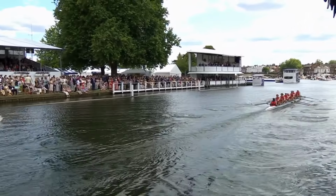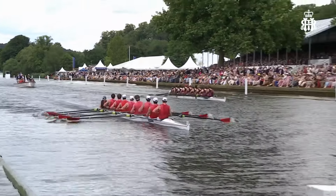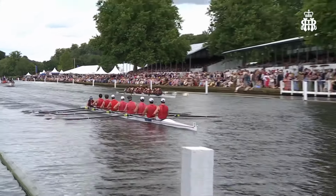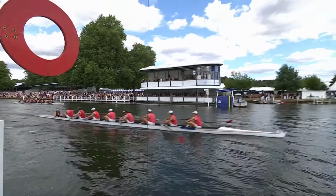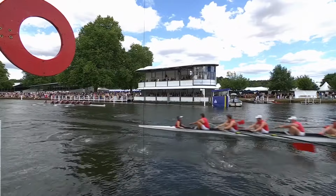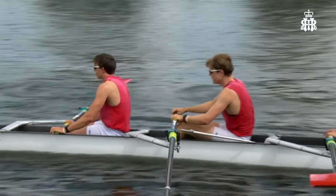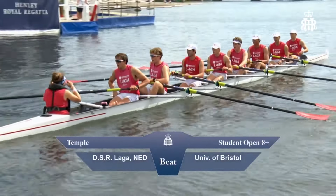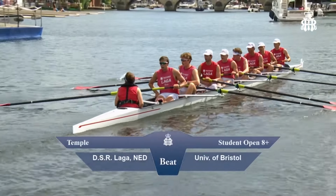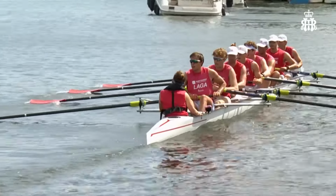So the crew from Laga Delft, they haven't had to use their sprint finish, but Bristol have kept them honest the whole way down the course. Credit to Lachlan Uckley, the 20-year-old stroke, and Adam de Rosario in the 7th seat, and Toby Frinmore in 6th. They're all 20. Delft crossed the line first, but Bristol University can definitely hold their heads high. It's been a great regatta for the men from the West Country. The result of that heat of the Temple Challenge Cup: Laga from the Netherlands beat Bristol University.